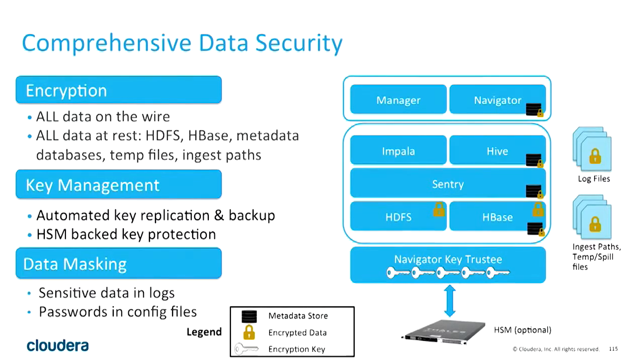And for data at rest, I think it's relatively obvious that you want to encrypt the HDFS data, but there's a bunch of other sources and repositories of data in and around the platform that sometimes can be overlooked. Things like temporary files and ingest paths and log files and sort of other copies of the data, whether that's in HBase, Kudu, etc., where you might have other elements of the data. So a good solution needs to provide encryption for all of that, make it simple and available out of the box. Second is key management. So your encryption policy and strategy is only as good as your key management policy and strategy.